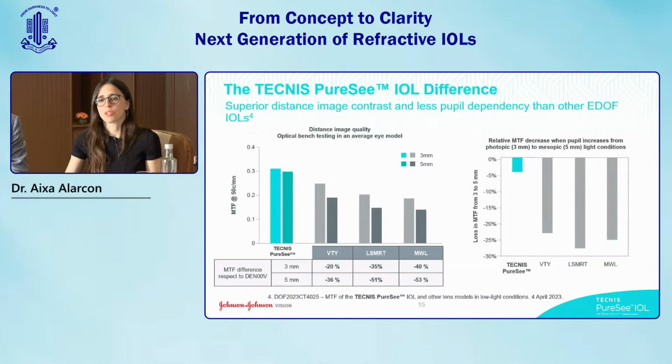The MTF, that is what you perhaps have in the left figure, is a measurement of the quality of the contrast of the image. We have measurement in 3 millimeter pupil size, simulating a photopic pupil, and we also have measurement in 5 millimeter, simulating a mesopic pupil. So what you can see there is we compare TECNIS PureSee to other lenses in the same category like BBT or LuxSmart. You can see that PureSee delivers superior image contrast for both pupil sizes, ranging between 20% with respect to BBT in photopic, but even going higher, like 36% in the mesopic lens condition.